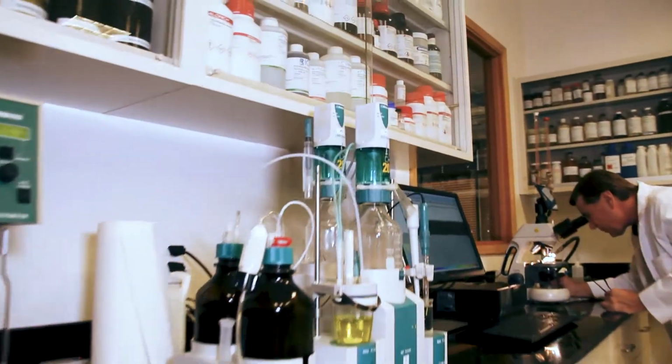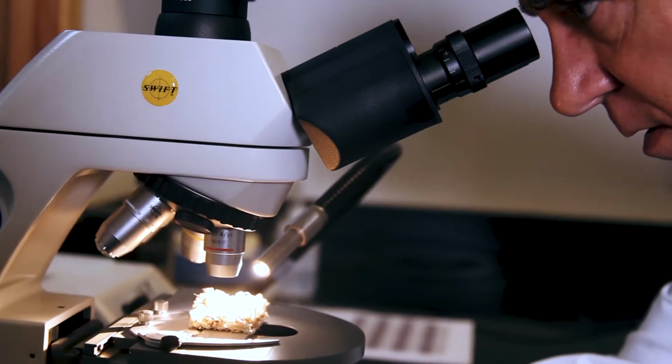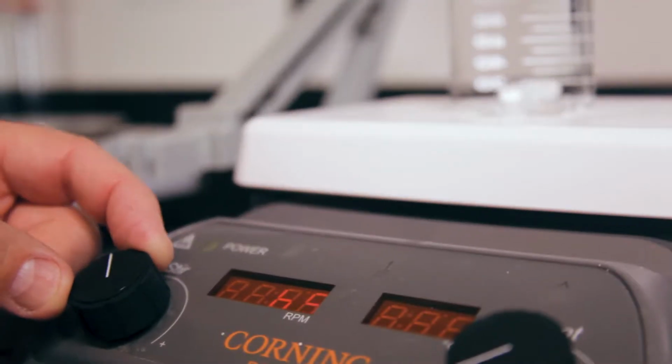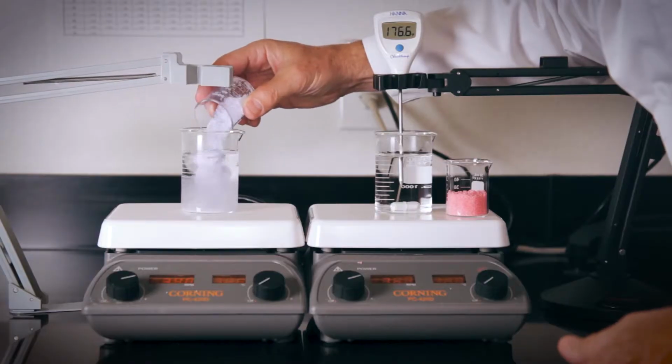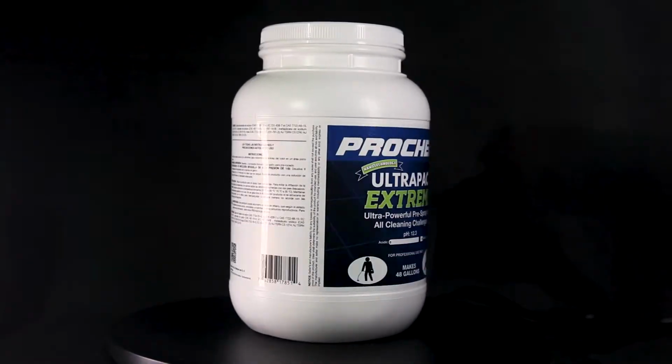Whenever we're developing a new product, our goal is to make your life simpler. We're always looking for the challenges and the difficulties that the carpet cleaner has, especially with the types of products that they're using. Powders that do not dissolve completely, or they don't dissolve fast enough, or they plug the pickup lines or the jets on a wand. We are very excited to tell you about a new product called Ultrapac Extreme.